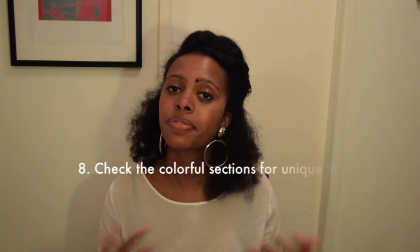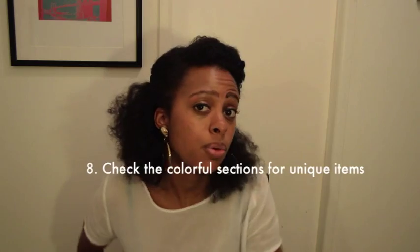A lot of times in these vintage stores, you may find some items that are really, really nice that you won't find in the stores. You're going to find a million black skirts. In New York, there's a huge black section, okay? But when you come to all the colorful sections, the greens, the purples, the reds, the citrusy yellow, those are the sections I get attracted to, because I just think that you find really good items there.